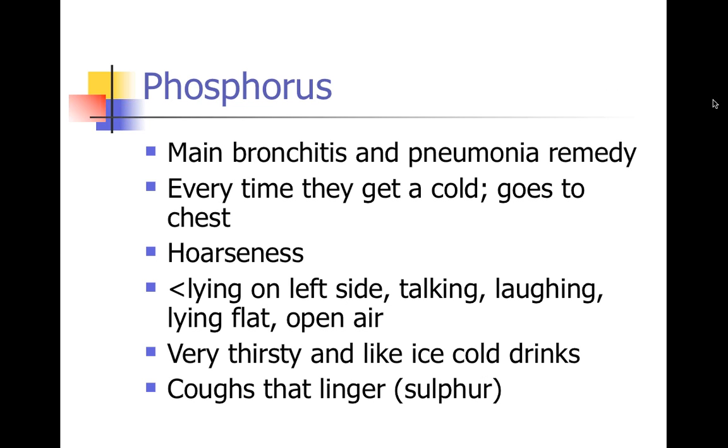Phosphorus is a big remedy for bronchitis and pneumonia. And every time they get a cold, it goes to the chest. Hoarseness, aggravated lying on the left side, talking and laughing. Very thirsty, and they like ice cold drinks. And this is a peculiar feature of phosphorus, extremely thirsty, and they like ice cold drinks. And we already covered another remedy that's extremely thirsty, and that's bryonia.